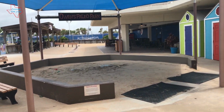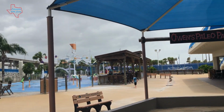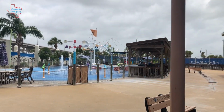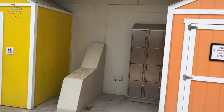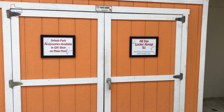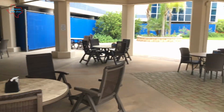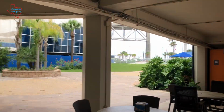So down here is the children's play area. You have a sandbox here, and then the children's play water park area. They do have some changing rooms here, and then lockers for $2 all day. Not bad. I mean, you can spend all day here. Go let your kids play out in the play area.